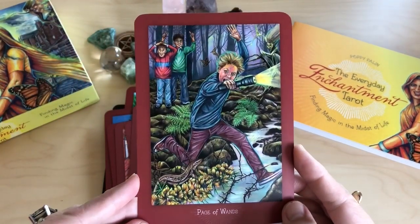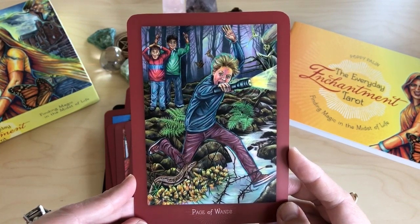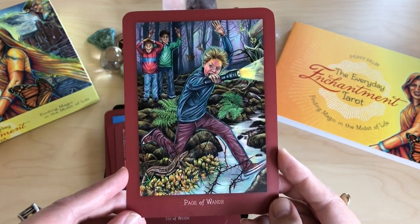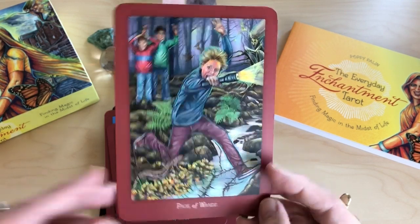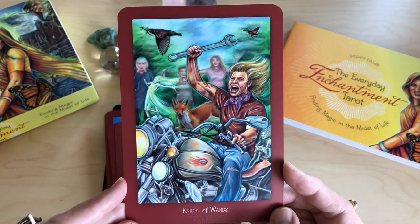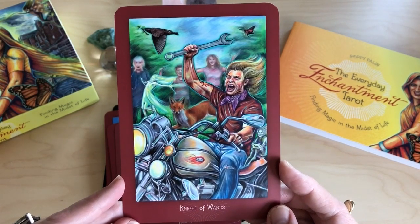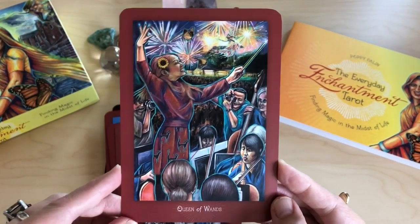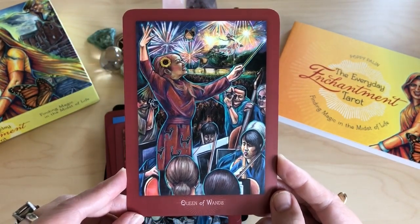The Page. Going Spotto. I'm playing Spotlight, or Spotto as we used to call it. The Knight. Motorbike, baby. The Queen. The Conductor.